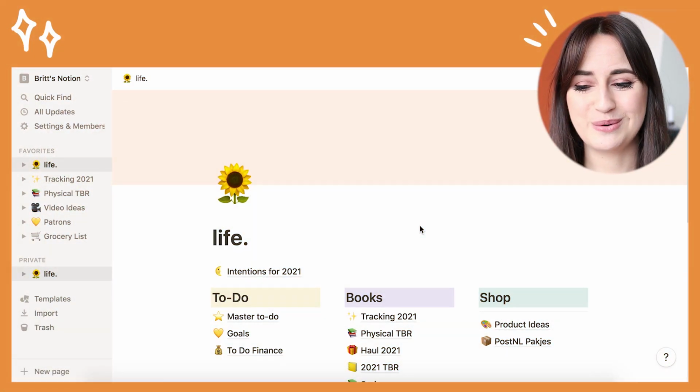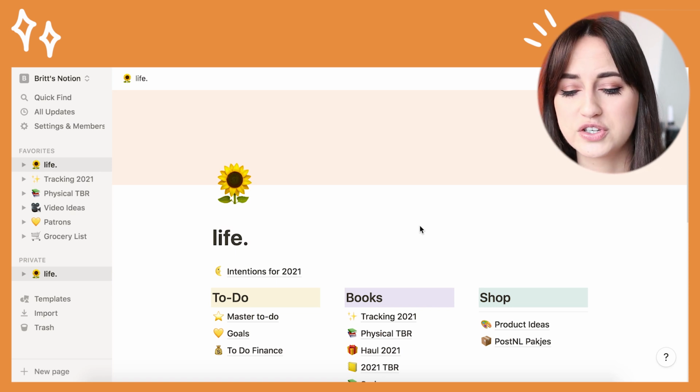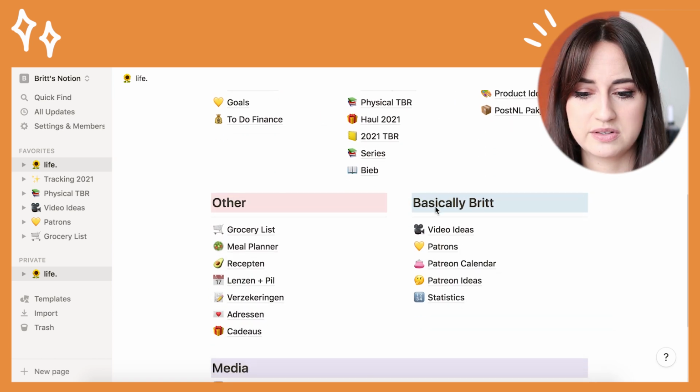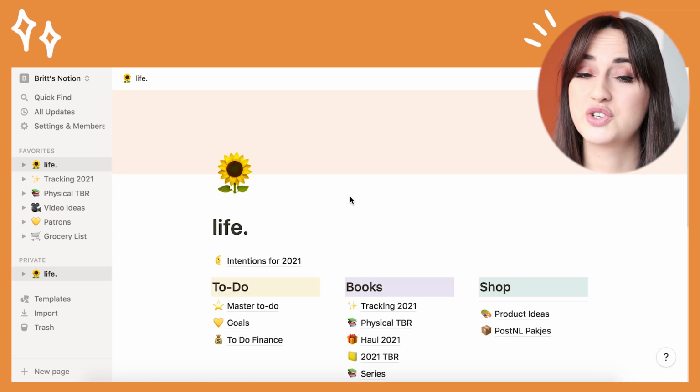Okay, so welcome to my Notion. This is my front page. It is very simple. I am not the best at making it aesthetically pleasing. So I just chose a little sunflower emoji, a peachy background, and all of my pages and lists. Okay, so just a very quick overview.